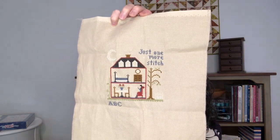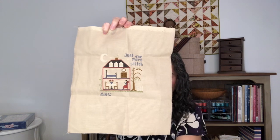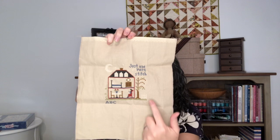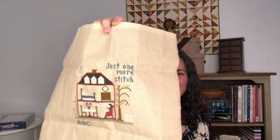I'm happy with my progress. Hopefully I will finish the alphabet, and the outline, and the little fence. Oh, I did the fence, but there's a little crow that goes on the fence and the leaves. So I'm excited with this one. I really like it, so cute. Okay, so those are the two that I've been working on, and the one that I finished.